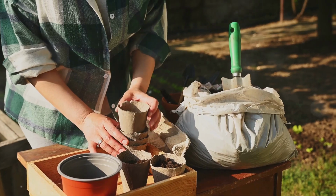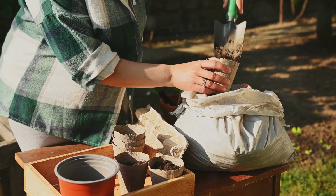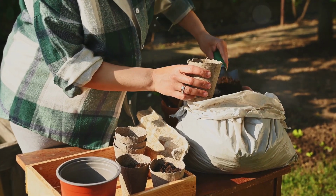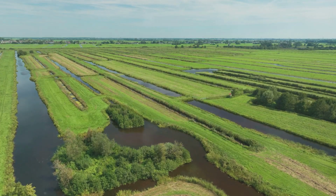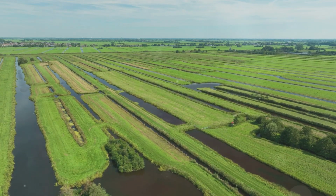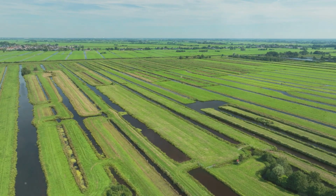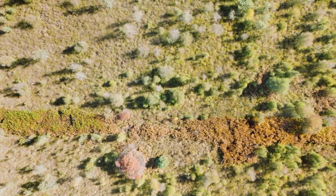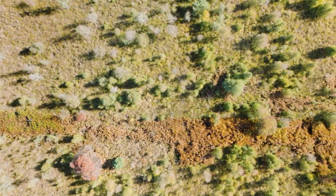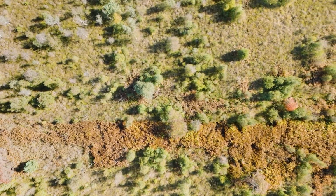However, it's crucial to use peat soil sustainably. Over-harvesting of peat can lead to the depletion of peat bogs, which are vital ecosystems. Peat bogs play a significant role in carbon storage and biodiversity. The destruction of these bogs not only impacts the environment, but also contributes to climate change. Therefore, sustainable practices in peat harvesting and usage are essential to preserve these important natural resources for future generations.